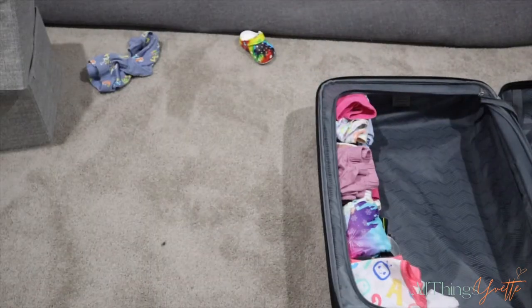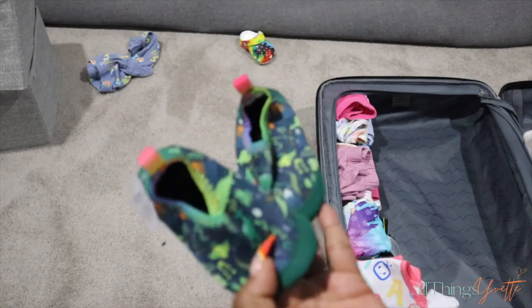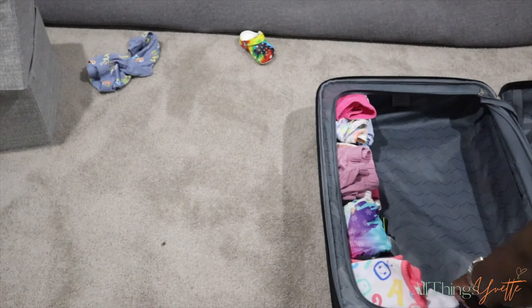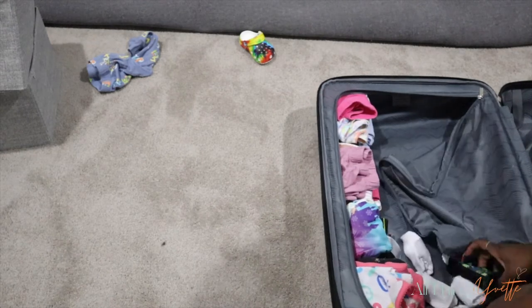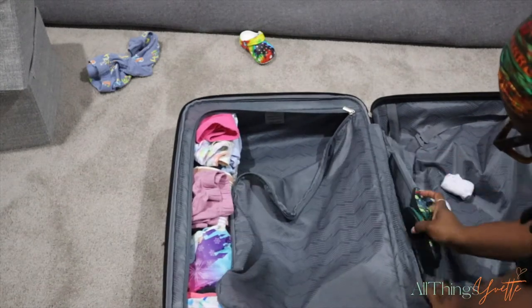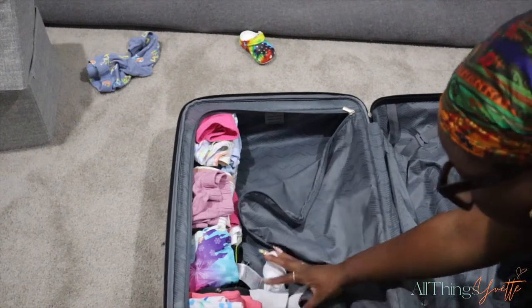Oh, let me show y'all the water shoes, y'all. These are Khalil's water shoes. Aren't they so cute? So these are Khalil's, and I haven't even opened Kailani's yet, but I need to. So I'm gonna put their water shoes in this little thing right here, since they're small. Oh, matter of fact, I can put the socks in there too.